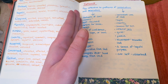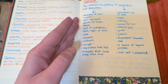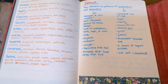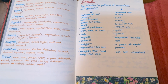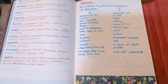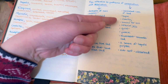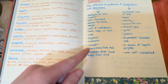Or did the situation and the feelings bring you to desolation, where you felt darkness of soul, unrest, where you focused on yourself, desire for base things, sloth, dryness, sadness, separation from God, thoughts that lead away from God? You want to pay attention to those, because we're always faced with choices throughout the day of how to grow closer to God, grow closer to feelings of consolation, or away from God, which are feelings of desolation.